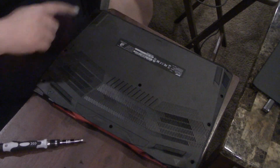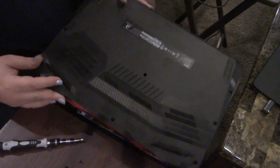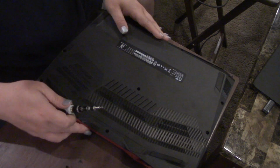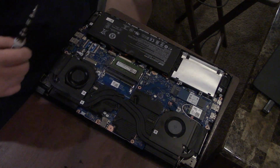We have 1, 2, 3, 4, 5, 6, 7, 8, 9, 10, 11 screws. I actually just flipped up from here under the hinge and then worked my way, and I was able to take this off pretty easily.